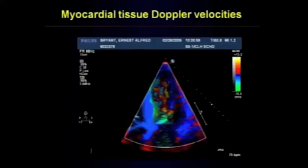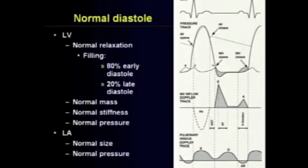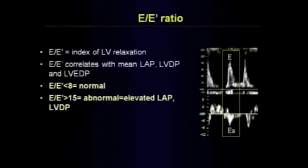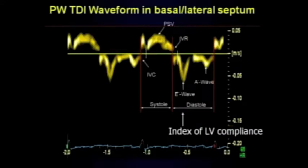We can also look at tissue Doppler velocities. So what is tissue Doppler? Instead of looking at what happens with the blood going through the mitral valve, which are blood velocities, we're looking at heart muscle velocity. We put our probe here to sample the relative movement of the septum versus the lateral wall to the apex. These velocities of the heart muscle in the longitudinal axis are recorded, and we get a couple of systolic components and a couple of diastolic components.